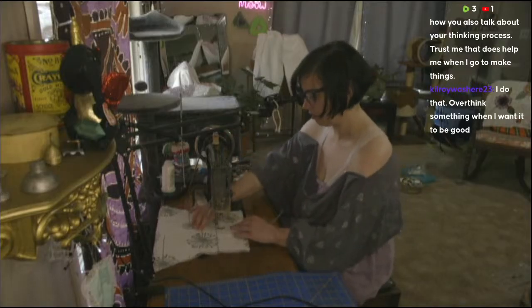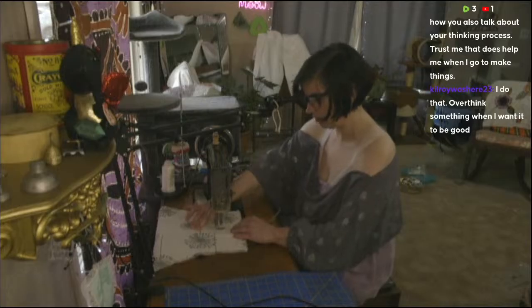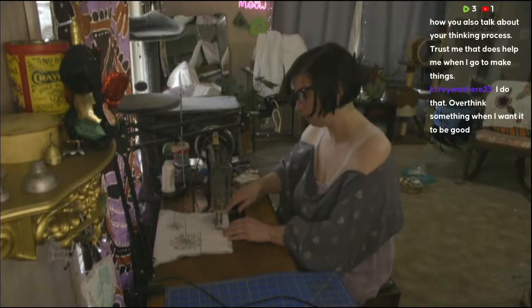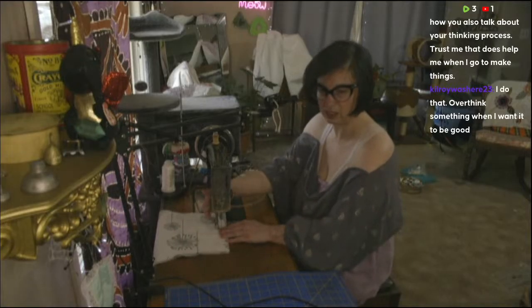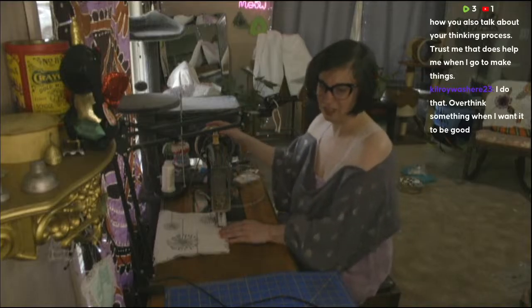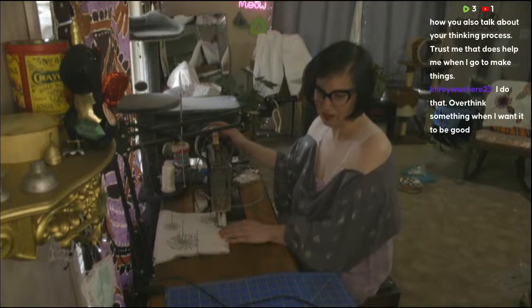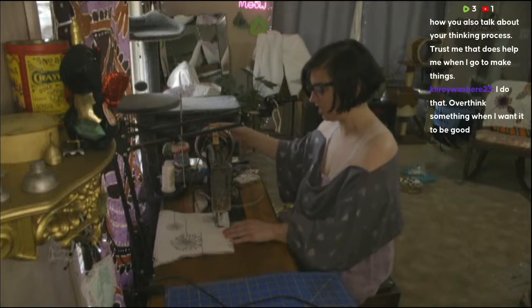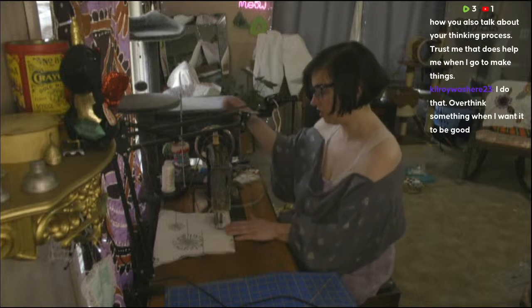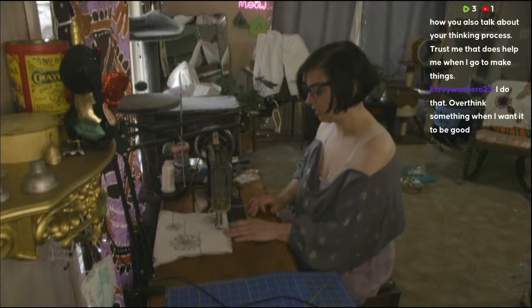Oops, I need to make sure that it's wide enough, because if it's too narrow, then the bone won't fit, and then we'd have to rip it out and do it again. And I can only stitch through the silk so many times. Oh yeah, you do that too, Killer. You overthink something when you want it to be good. Yes, and at least for myself, it usually ends up meaning I make some stupid mistake and get irritated.